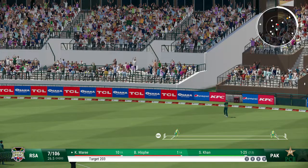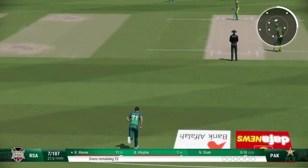Whipped away nicely through the leg side, elegant as ever, and picking up good runs. End of the over, and again it's a good one for the bowling side, not letting batters build any momentum. Nice shot, runs possible. Did well just to get it down towards third for some runs.